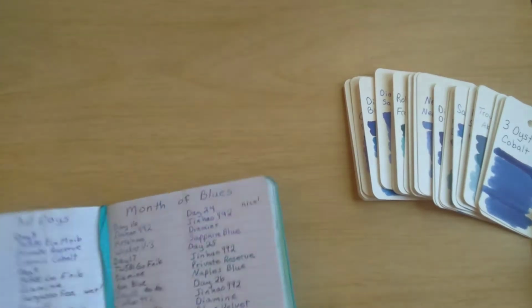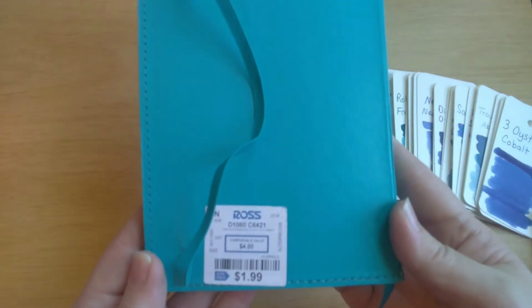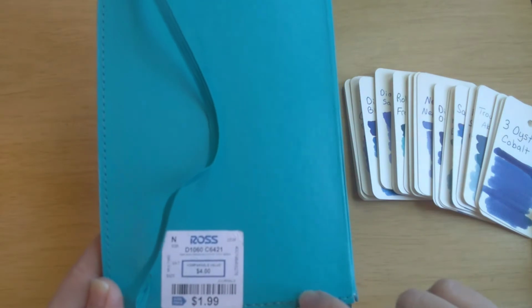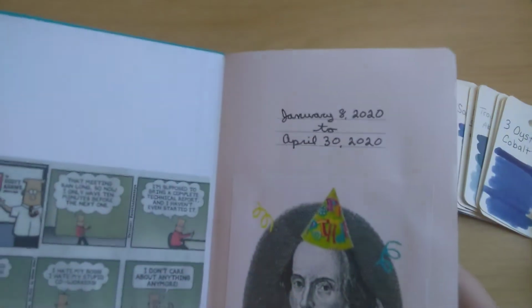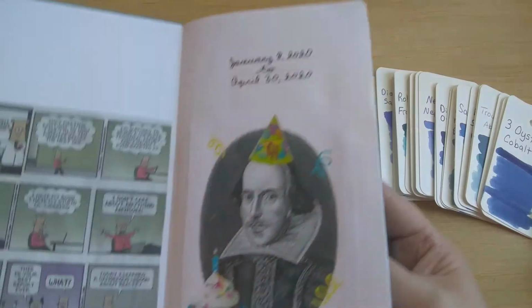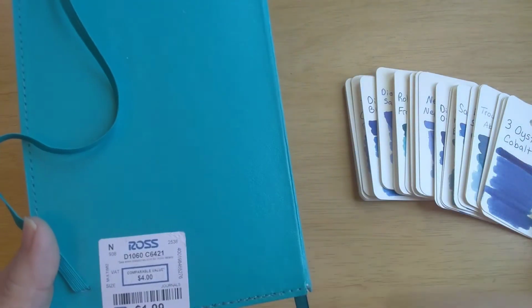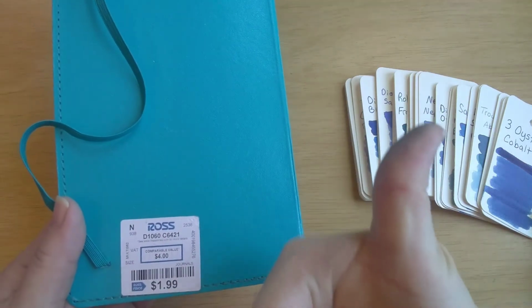So this was my personal journal at the time. This is just a really inexpensive notebook. I actually got it at Ross. Here is the price sticker right here. It's the Walmart brand Pen and Gear. It doesn't say that on here anywhere, but there are just some funny little cartoons I put in there. It was Shakespeare's birthday. It's a Pen and Gear journal, which I think is about $3 or $4 at Walmart. But hey, I got it at Ross for $2, so awesome. Me and a bargain, me and a deal.